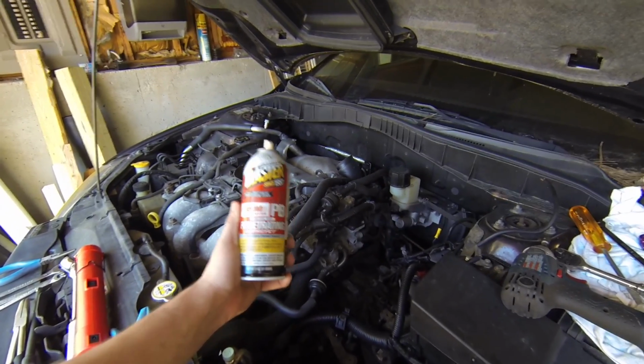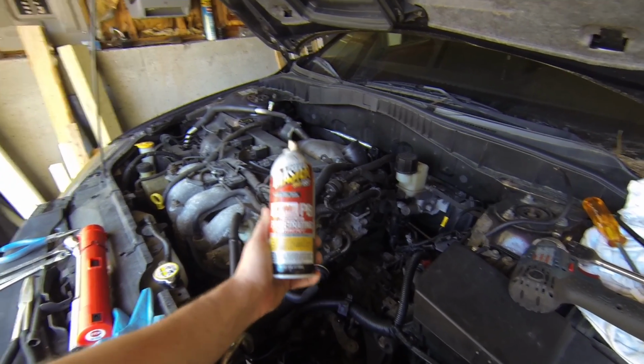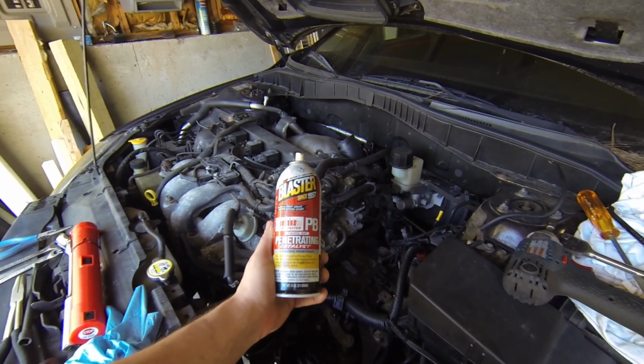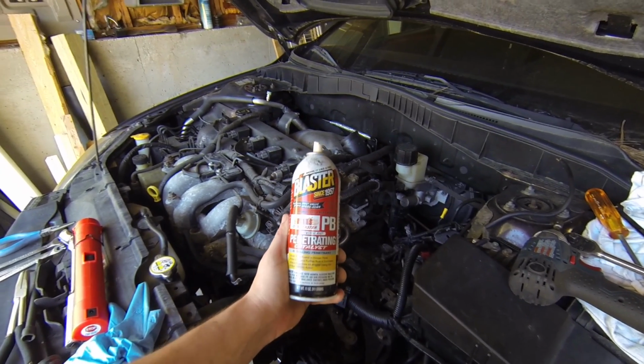Also this, I can't recommend it enough. The only thing I'd recommend over this is Aero Coil. It's harder to find, but if you see a bright orange bottle next to the PB Blaster, get the orange Aero Coil instead. Highly recommend it.